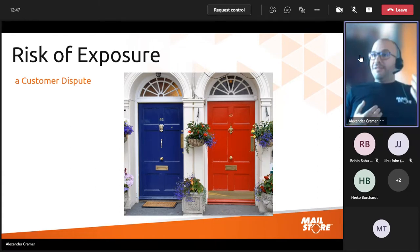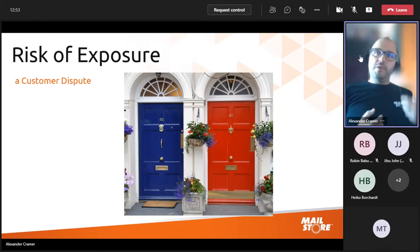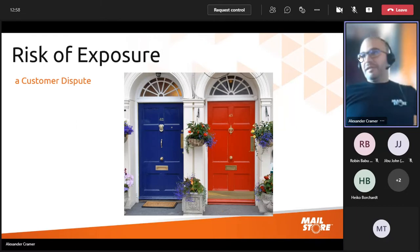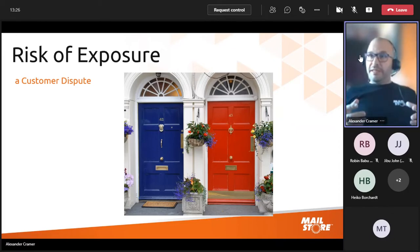If you look at a classic customer dispute, the red door, blue door scenario, there's a difference between what the customer ordered and what was actually delivered. The customer is building a house and they've ordered red doors, but the builders delivered and installed blue doors. In this situation, you're going to want to investigate the email correspondence. You want to see what went wrong, where it went wrong, and who is at fault. You're going to need access to that email conversation, and you're going to need to find it quickly. At the same time, you need to know that that email conversation is authentic and hasn't been tampered with.